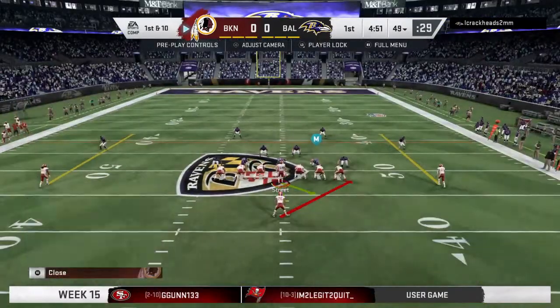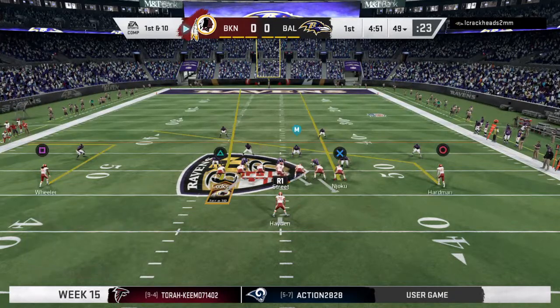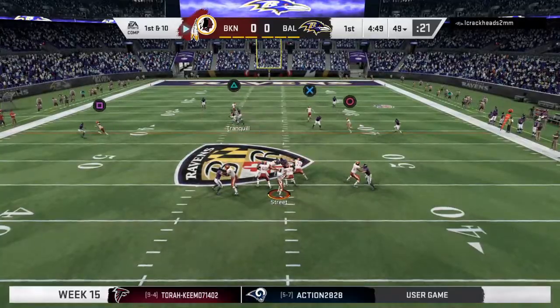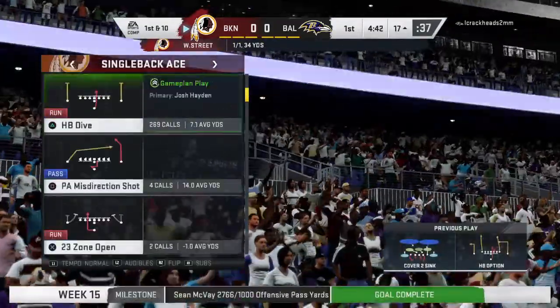Good starting field position for them as they come up 1st and 10, just shy of midfield at the 49. Throwing to start the drive. Oh, he's going to air it out. That's caught inside the 20. It's a gain of 34.